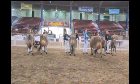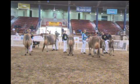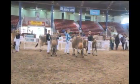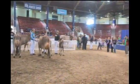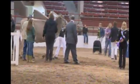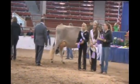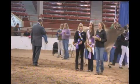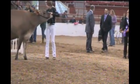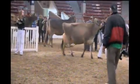The grand champion cow, I think, has just a little more length to the fore udder and just a little more mass all the way throughout. But a beautiful cow also for reserve grand of the junior show. So congratulations to all the junior exhibitors. Youth grand.